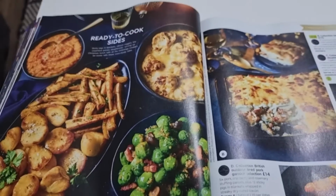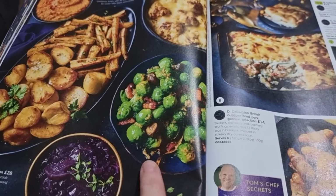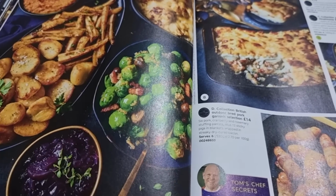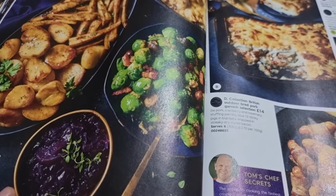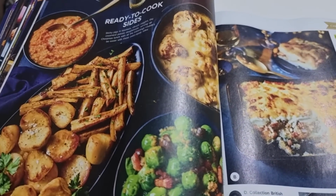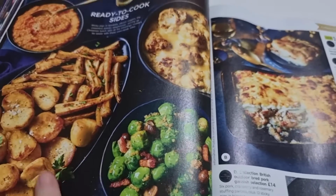They're ready to cook side dishes. Looks really tasty as well. I never get them. I prefer to, because nobody, apart from my husband, likes sprouts, so I just get him his own sprouts. Nobody likes red cabbage. None of us like mashed carrots. Carrots whole, normal, chopped, whatever, but not mashed. So we never go for this anyway.